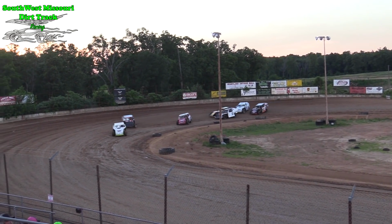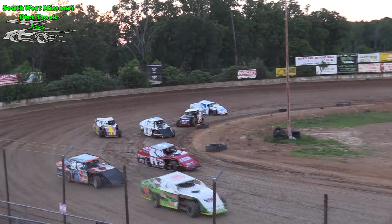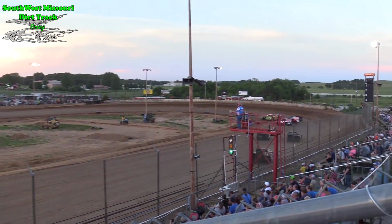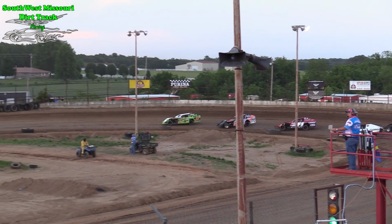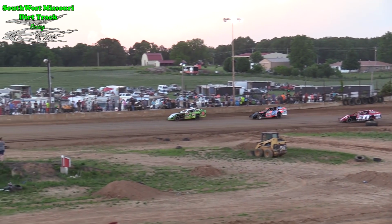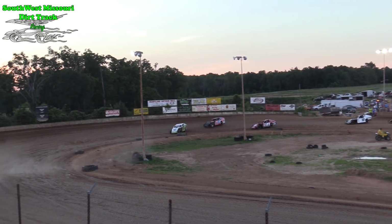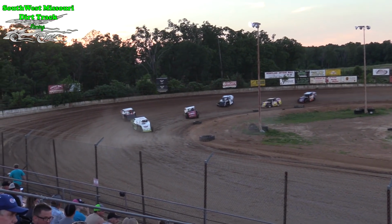Franklin backing out of it. Sam Petty your leader. Matt Rose second. Mitchell Franklin third. Tyler Brown up the fourth now in the T10. Caution flag coming out.